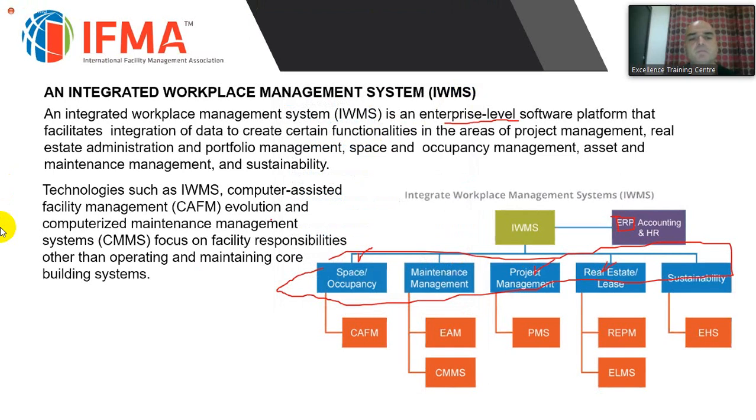So technologies such as IWMS and the CAFM focus on facility responsibilities other than operating and maintaining core building systems. So the role of the software has become much wider. It's not only about just managing the workflow. We're managing the workflow, we're managing the space, we're managing the projects, let's say, to upgrade the project, everything under one umbrella.